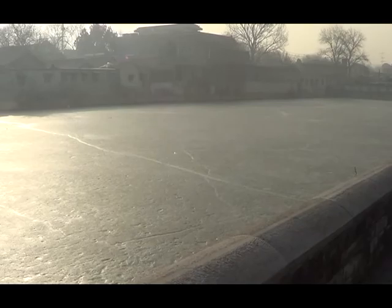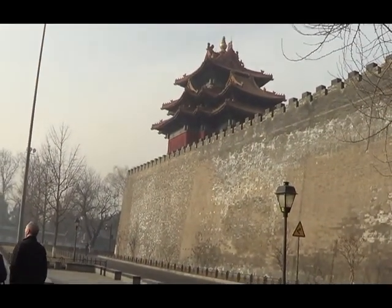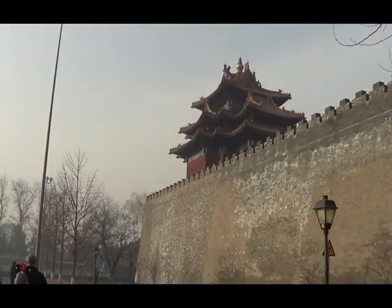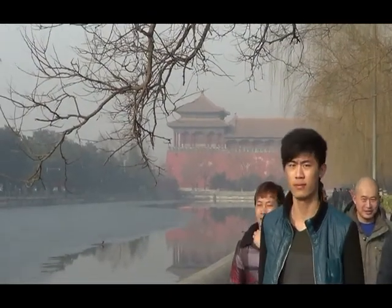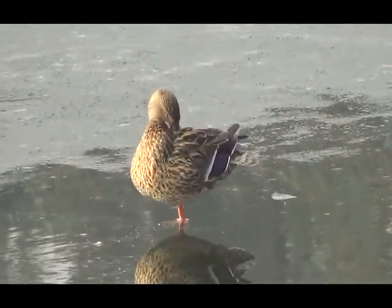The moat around the Imperial City is at the moment frozen. There was a story in the paper recently about how they have to clean out tons of trash from it every few days. A lonely duck in the Paris moat.